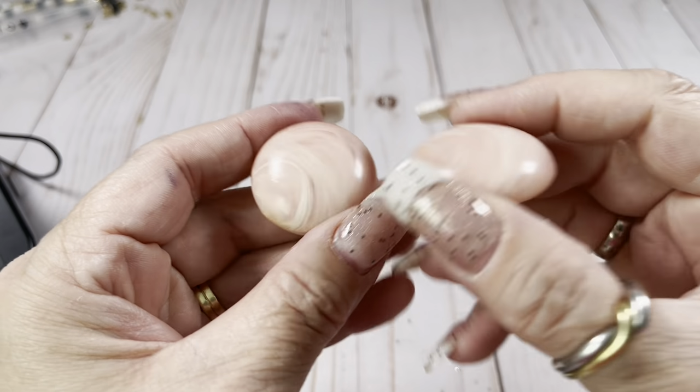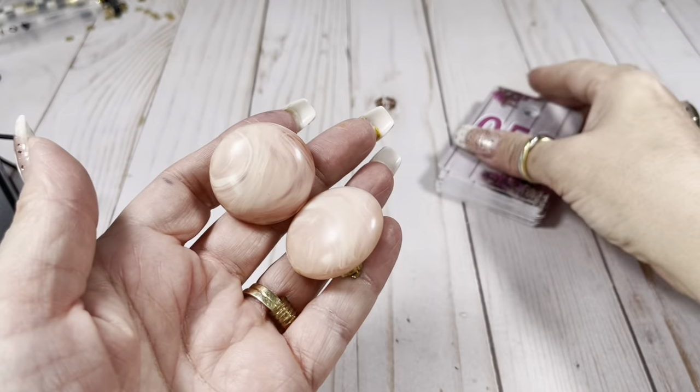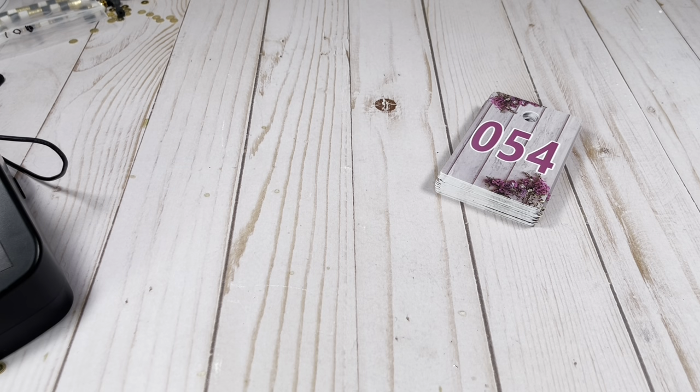These are cute, big old button earrings, marbled acrylic. Pretty good shape. $2. Well, what was I charging? Yep. So $1.50 makes it $2.